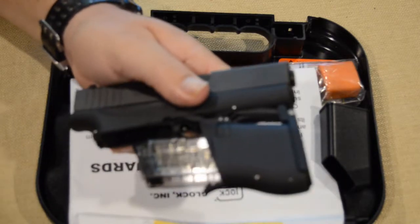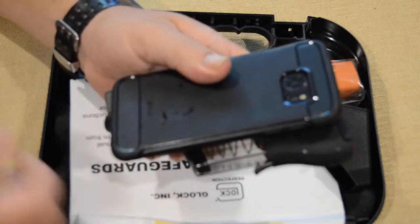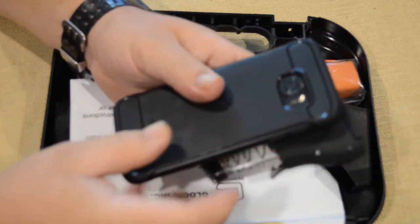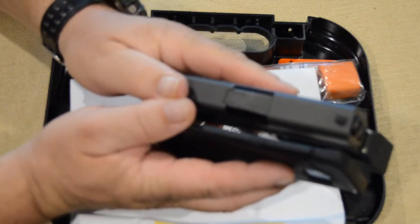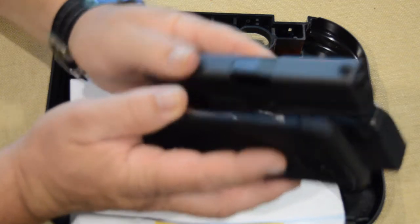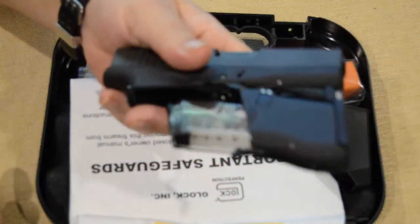And there it is. Now, just so you know, here's the size of a cell phone. That is pretty small. The thickness of it, about 2 cell phones thick. If you put this in your pocket, it'll look like you're carrying a cell phone around. It will not look like a gun. Which makes it a very nice concealable weapon. But, hey, nope, sorry. Can't get these in California.